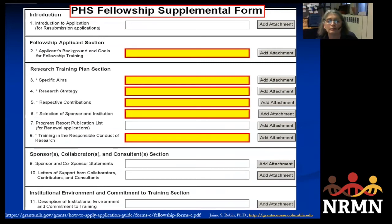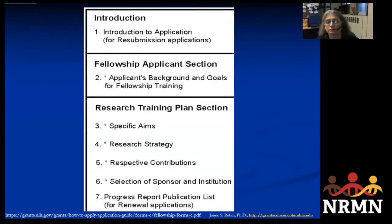So this is sort of what the application looks like, where there are different sections, and then you would add attachments or you would upload PDF documents addressing each of these different sections. And I'm going to go through each of these in some detail. So it's a little confusing, but number one is an introduction to the application. And for first-time applicants, you do not complete the introduction to the application. It's a little confusing. But for those of you that might not get funded the first time, one of the neat things about NIH is that you get to resubmit that application.